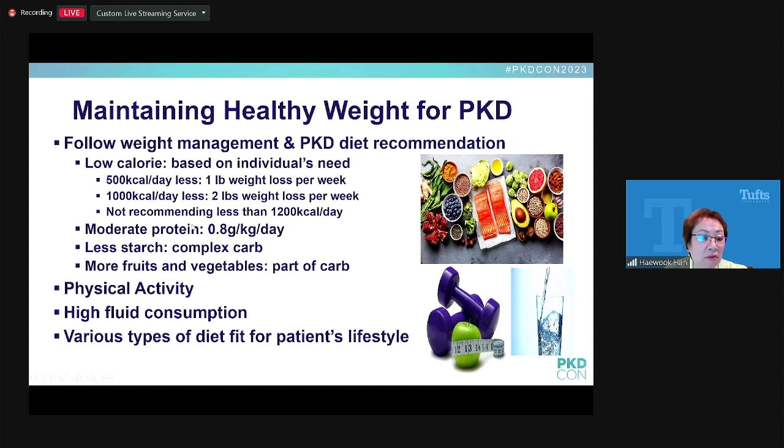But we do not recommend less than 1,200 calories per day because quite often it's difficult to maintain a healthy nutrient balance. And of course, at the beginning of these weight loss diets, many people start losing more than 2 or 3 pounds for the first few weeks due to water loss.